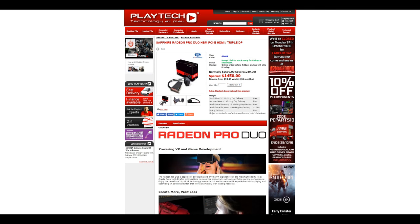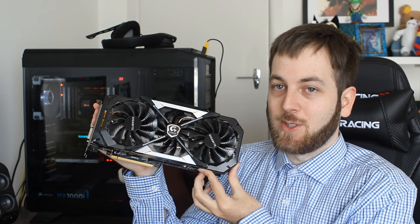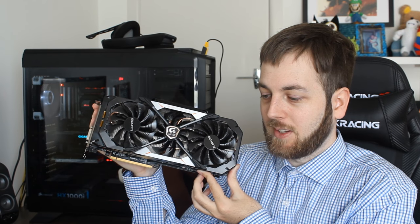So I would say if you're in New Zealand looking at Playtech to buy one of these super, super high-end graphics cards, it would be a very, very difficult choice. You would have to really, really think about it.